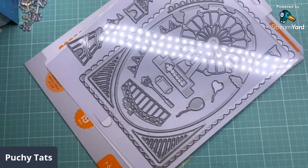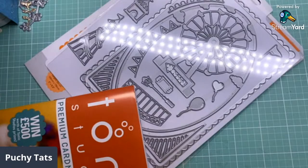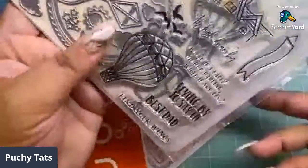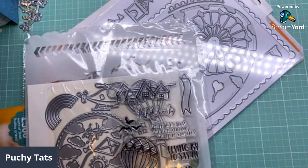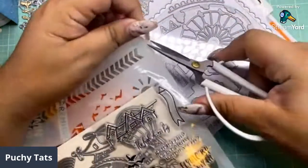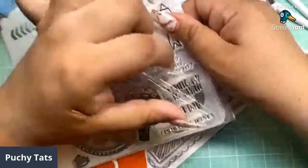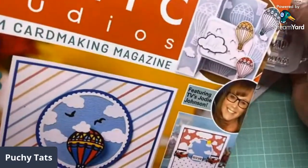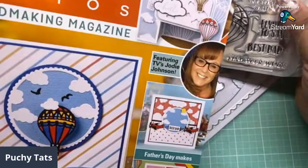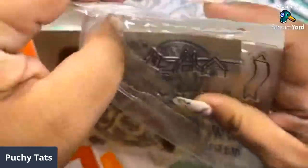Let me open this up. So this thing comes with the dies. And then also you get a magazine with papers. Let me find the other die because I know there's another die to this. Here it goes. So you also get, look at this, guys. $20. This is a great deal. Yes, this would be perfect for making birthday cards. So you get a stencil, you get a stamp, and some more dies. It's by Tonic Studio, featuring Jody Johnson.